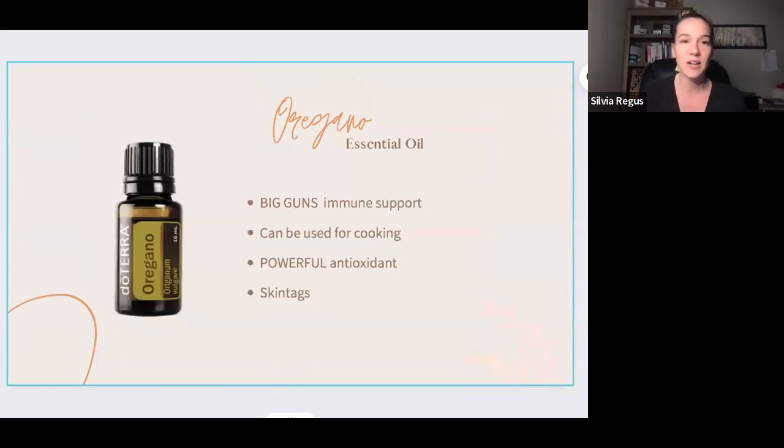So this next product I want to tell you about is one that you might not be expecting. It's oregano. Oregano is powerful, you guys, and it offers a wide array of benefits. Oregano provides powerful antioxidants when it's ingested. So you can take it internally, and I recommend putting it in a capsule. Oregano is a hot oil. It's high in phenols, so it can cause a burning sensation. And so you want to put it in a capsule when you take it.